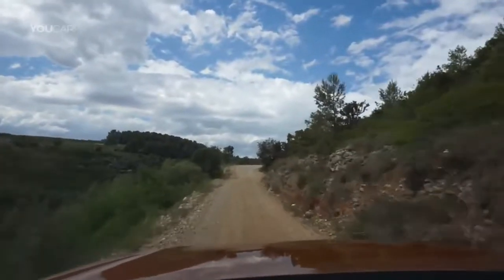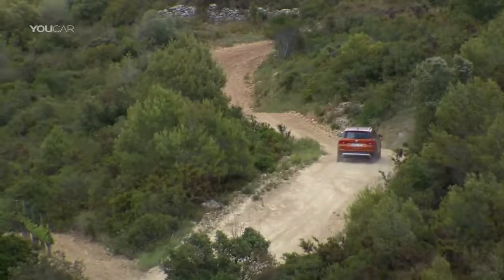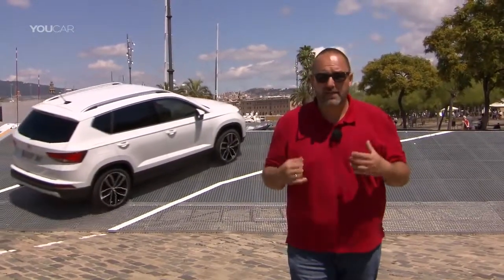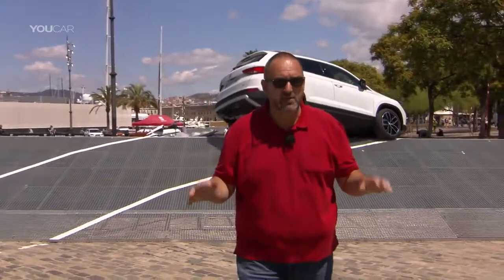The two 150 horsepower engines are available with DSG or four-wheel drive. The 190 horsepower TDI comes standard with DSG and all-wheel drive. The Seat Ateca should drive on-road and off-road perfectly, and we want to try this. And for that, Seat builds a complete track in the middle of the city of Barcelona just for us to try the new Ateca's off-road capabilities.